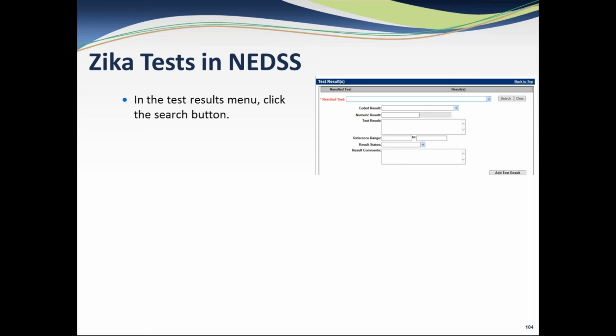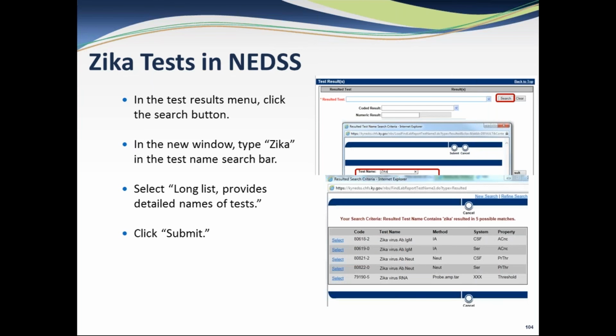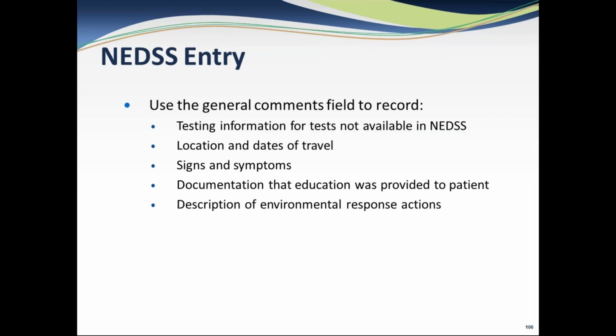Okay, so in the test results menu, you have to click the search button. In the new window, type Zika in the test name search bar. Make sure to select long list and then click submit, and you will get this. These are all the Zika tests that are in NEDS. You want to choose the appropriate test. So I have right here Zika IgM is called this thing with 2 different specimen types. Same thing for PRNT and then triplex PCR.